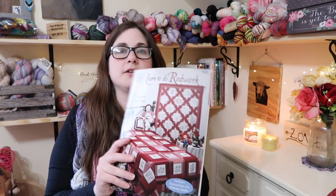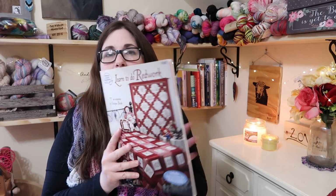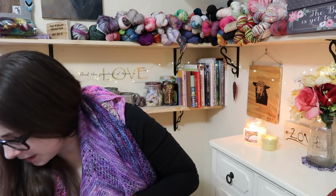She gave me this book on rug work because I had started doing my own, which I have not been working on. I need to, really bad. But I started at the beginning of the year working on those. And so she gave me some of those. And yeah, just a bunch of patterns and things. But yeah, I'm really, really excited about those bags.